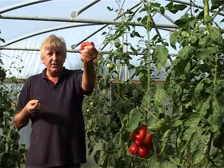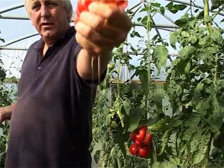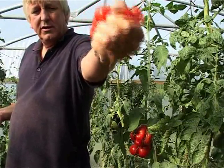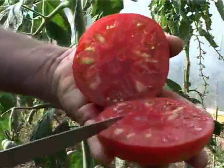You can see just with this tomato here how the juice in that is just tremendous. What a waste, eh? I bet that tastes so good. For me, I just love these. They make the best tomato sandwiches ever.